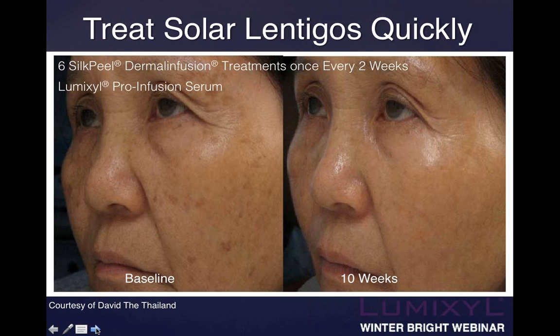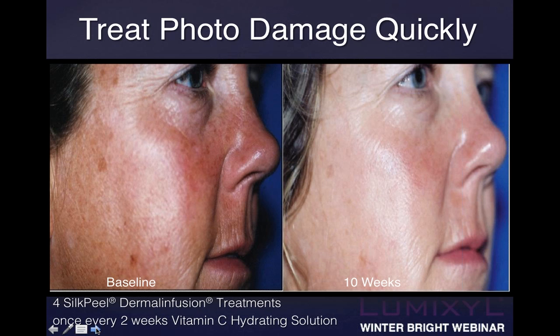solar lentigines, and that's really the hallmark of photoaging in their skin. And as you can see here, after 10 weeks and only 6 silk peel procedures done once every 2 weeks, there's just a huge difference in the appearance of those solar lentigines. And again, we're only using SilkPeel here. We're definitely not using any of the Lumixyl take-home products here as well.